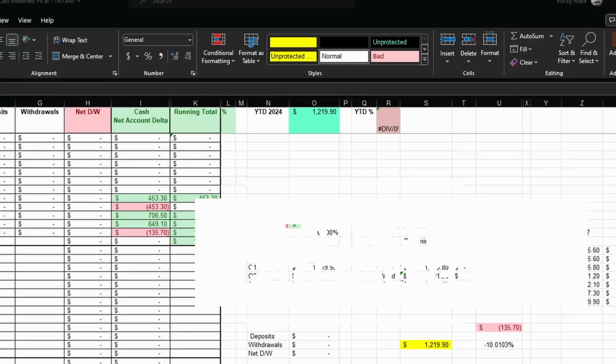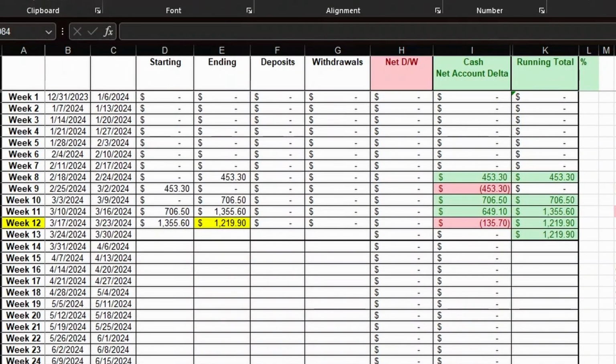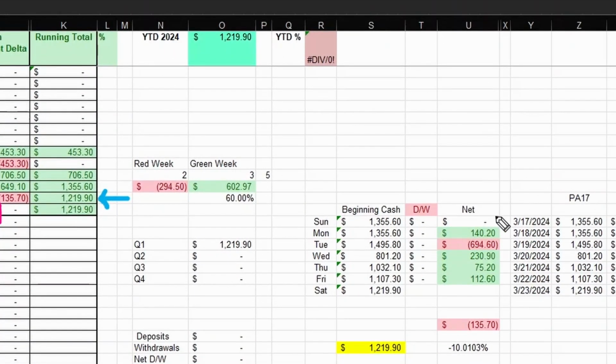You have seen this Excel sheet before. This is how I track my progress. For week number 12, unfortunately, it was a negative week, negative $135.70. But that's okay because our running total is still positive. As I mentioned, a profit so far of $1,219.90. And if we look to the right here, you can see our performance for the week.